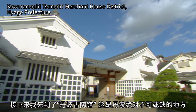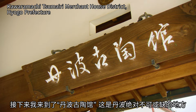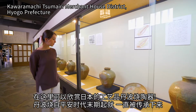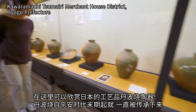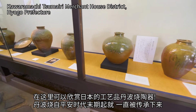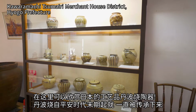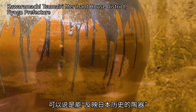Next, I went to the Old Tamba Pottery Museum, which is a must-see when visiting Tamba. Here, you can see the traditional Japanese craft of tambayaki. The skills of tambayaki have been handed down without interruption since around the 1100s and is popularly known as pottery that tells the history of our country.